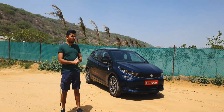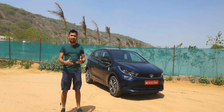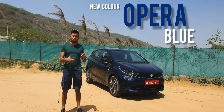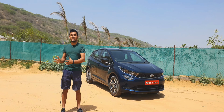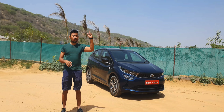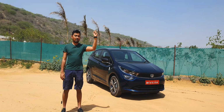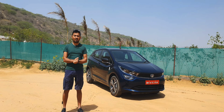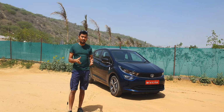Well, we have driven the Altroz diesel before, then the iTurbo, which gets all the tweaks in the interiors as this does, minus the exterior shade, which is brand new. Everything on this car is exactly similar to the Altroz iTurbo, and if you want to see my in-depth video of that car, just click on the top right corner of this video where the banner is, and you will be able to watch the entire video and get the idea of how the interior is. What we're going to talk about here is the gearbox and engine setup.